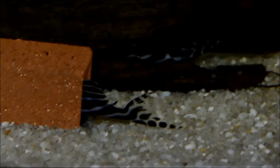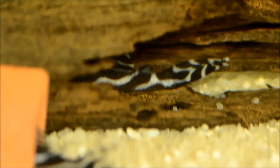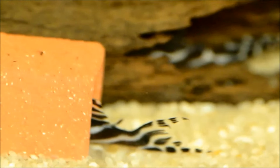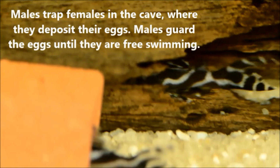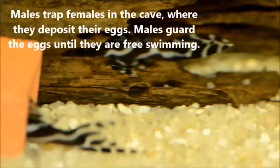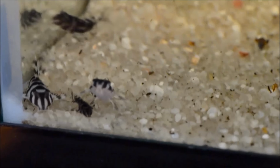Now, these are F1 fish, so these are tank-raised L173, different than the ones I just showed you, which are wild-collected adults. But they're still absolutely gorgeous. I find it fascinating to watch this pattern develop and change as they grow, because it is a very significant change. Now, these guys establish a firm pecking order, so it's important to have a cave or hide for each fish to prevent fighting. If you keep them in pairs, they will spawn faster than if you keep them in harems.